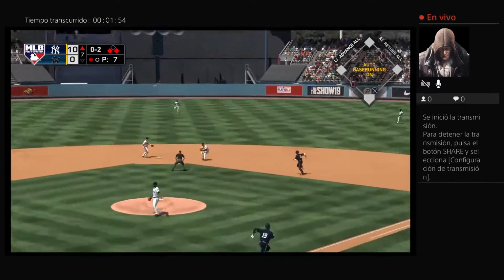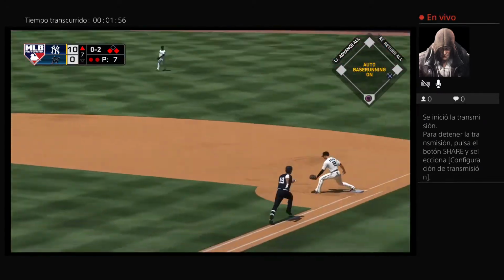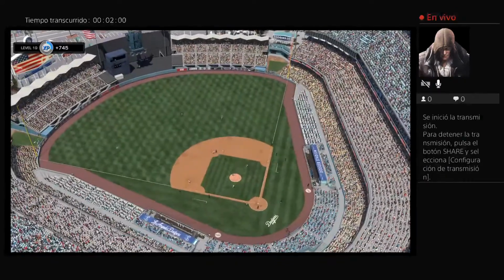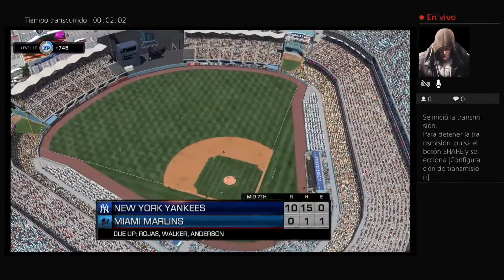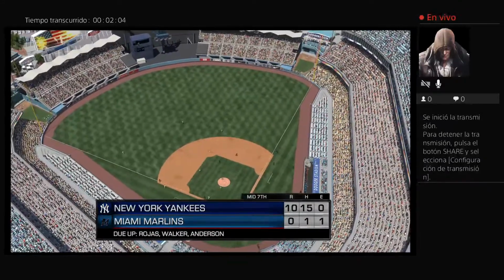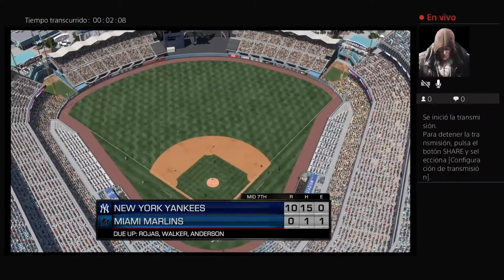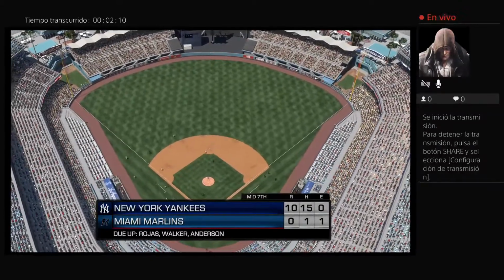Hit out towards second. The second for one. Relay to first in time, and just like that, the side is retired. All told, 10 men come to the plate here. 6 of them score. We'll move on now to the bottom half of the seventh. Get up and stretch. The Yankees are out in front, 10-0.